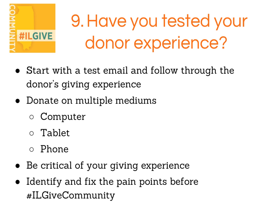And number 9 is testing your donor experience. So have you gone through the donation flow and ensured that it's exactly how you want it to look? Look at it on a computer, on a tablet, on a phone. Be very critical of the experience. Send out a test email through the platform to make sure that your emails are formatted as you'd want them to, and make sure that the process again is as easy as possible. You also want to identify and fix any pain points that you have ahead of the day.